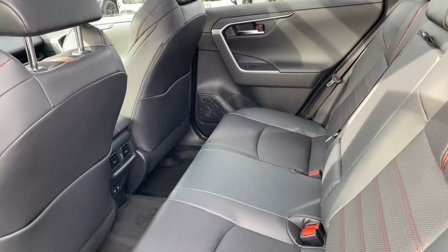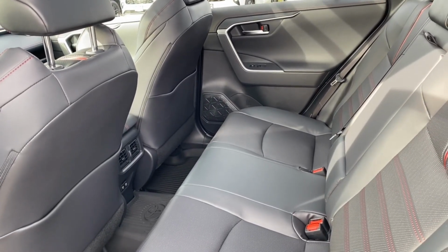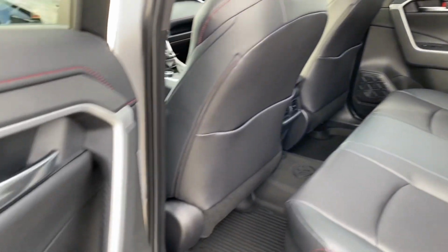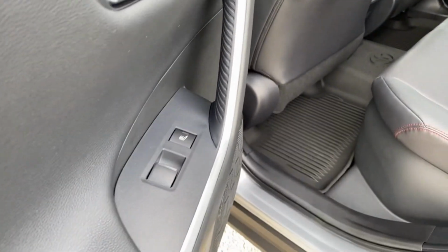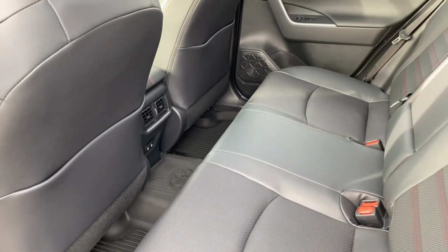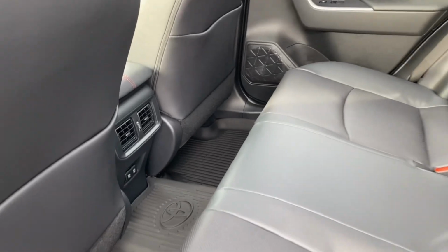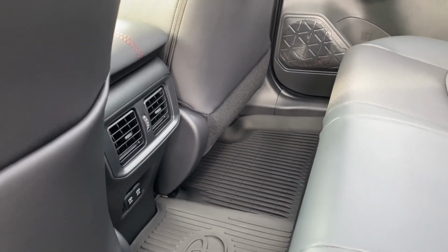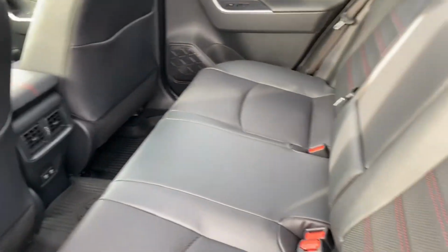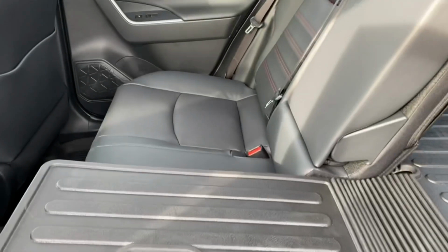Here in the back seat, we have a lot of features that we don't see in other Toyotas. We have heated seats here. We have a heated seat button for the rear passengers, something that Toyota doesn't really do in pretty much anything. And then we have rear air vents, not that big of an SUV, and then like 2 USB ports. These seats will fold down to flat here.